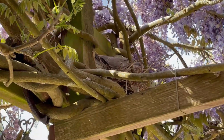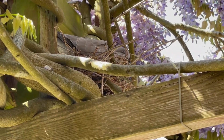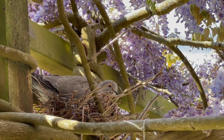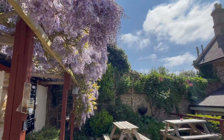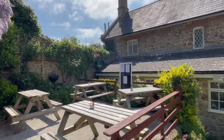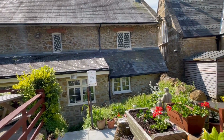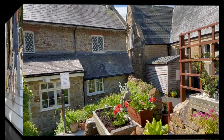Well, we had a long walk, a good early start to our day, but we sure were ready for some refreshments, which we enjoyed at the old schoolhouse. After this most pleasant interlude, we carried on our way.